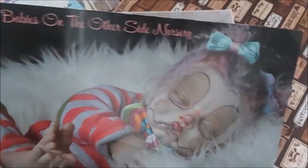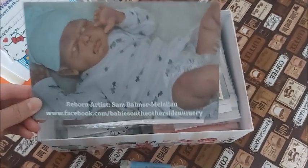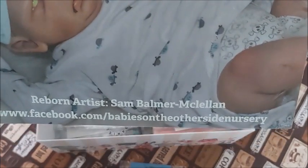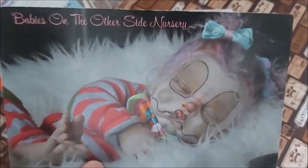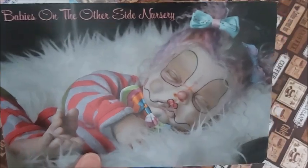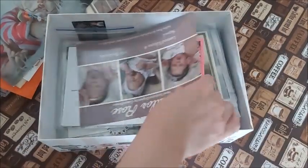This is from Babies. Oh, this is Sam who I was talking about. Babies on the Other Side Nursery. I have a few things by her. This is just her big, giant business card. But she is amazing, you guys. She's on Facebook. If you're into alternatives, oh my goodness. She is, like, amazing. Babies on the Other Side Nursery, Sam. Erin sent this with, like, because I bought Lucinda from Erin. And I either bought her or traded her, I can't remember. But Erin sent this big card with her, so I thought that was nice.